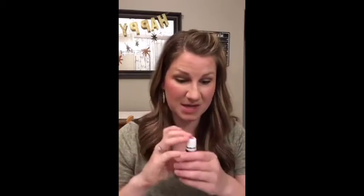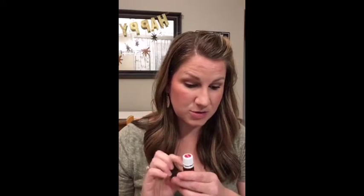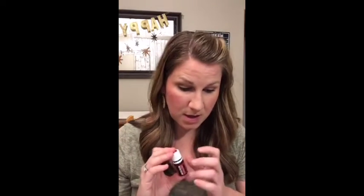The next one is Purification. This bottle is almost empty and I just got a new one today. I use this in my laundry so much, in my fabric softener. It has citronella, lemongrass, lavender, rosemary, tea tree, and myrtle. It soothes and cleanses common skin irritation, and it's great for blemishes.